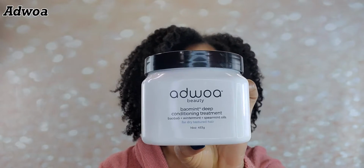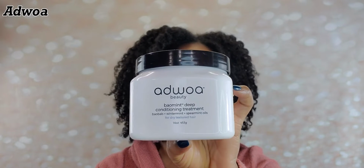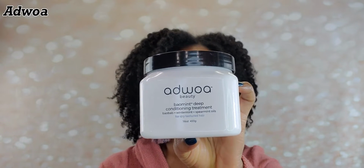So now this one is not one that was new to me in 2020, but it gave me a run for my money. Adwoa's Belle Mint Deep Conditioning Treatment. This is very nice and slippery. Gave me a lot of slip. Really like that. I bought this humongous jar at the beginning of 2020, though I used it last year and didn't even get around to using it as much. I'll get there.